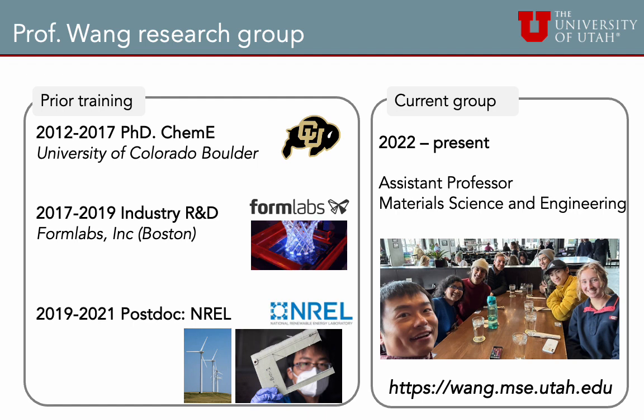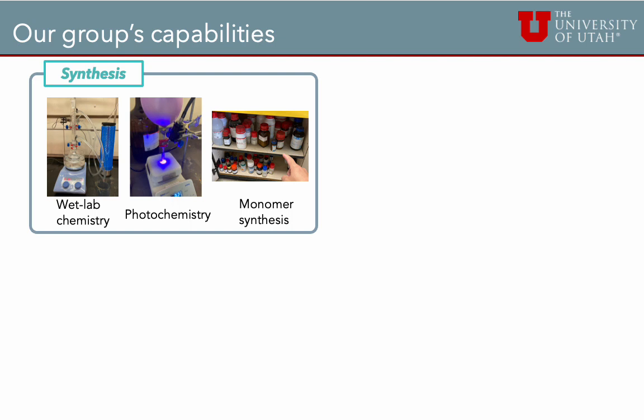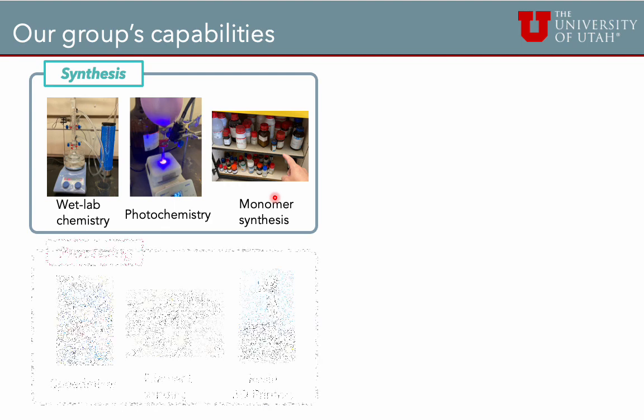So right now we are a really young research group. We're rather small, but we are a very vibrant group, and we have been having a lot of fun. A little bit about our capabilities, right? We do experimental polymer chemistry and polymer materials development. So we have typical wet lab chemistry capabilities from synthesis to running photochemistry, particularly photopolymerization. We are an experimental polymer chemistry group. We use a lot of chemicals. We have a lot of materials in our group.